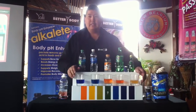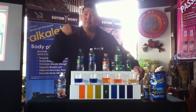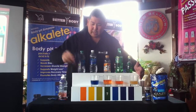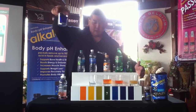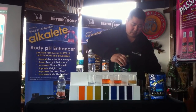Because alkali is a granule, a mineral, it doesn't dissolve. So it's going to be constantly fighting the acidity wherever it's at, whether it's in your body or in liquids. So this is alkaline water. I'm going to combine these two to make a strong alkaline water. Now it's a deeper purple, right? I'm going to put some in here so you guys can see the reaction.